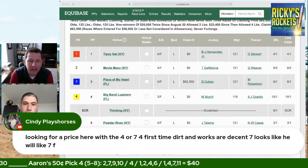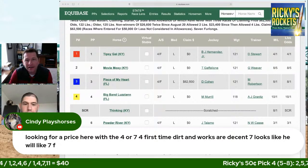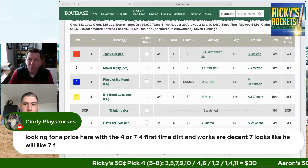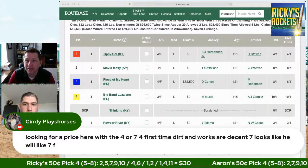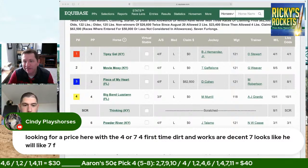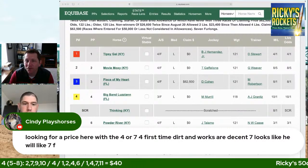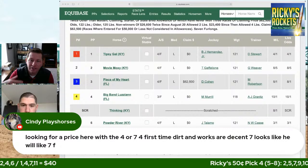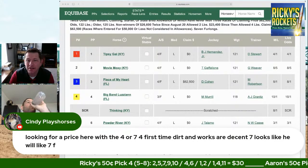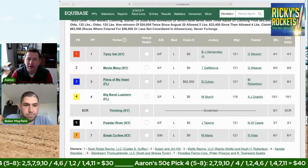Big Band Lizzie Ann, the 4. It just kind of feels like a race a horse like this wins. Finds a spot here where none of these horses are really outstanding. Going to try dirt for the first time. This horse has a pedigree that says, yeah, I'd probably like the dirt. There's definitely a shot of it. If this horse steps up here, likes the dirt, can kind of get out in the front and still have that closing type of power that she's had in some of her races on the turf, I think she might just beat this field. So I'm with Sydney. I do like the 4 Big Band Lizzie Ann a little bit as an upsetter at 10-1.